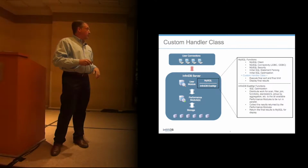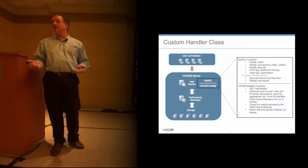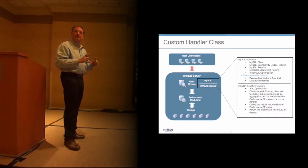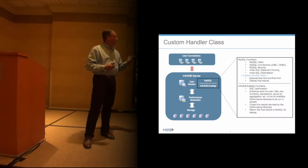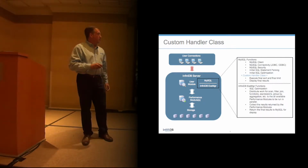When you talk about what goes on at the user module layer, there's really two software components running side by side that work together to act as a user module. It's the MySQL and the InfiniDB. We've got a process called EXE Manager. But this is a general flow here on how things work.